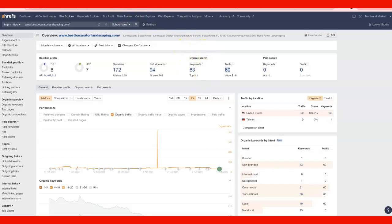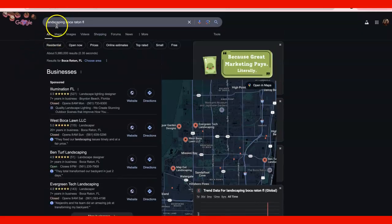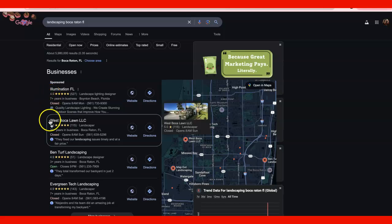So going back here, I'm just going to break down Google for you a little bit based on this search that I did. So basically Google's broken down into 3 different sections. The first section typically is the Google guaranteed ads. Some areas and some services don't offer them, and as of right now, this area and this service does not offer them. So the first thing we see is the Google My Business section.